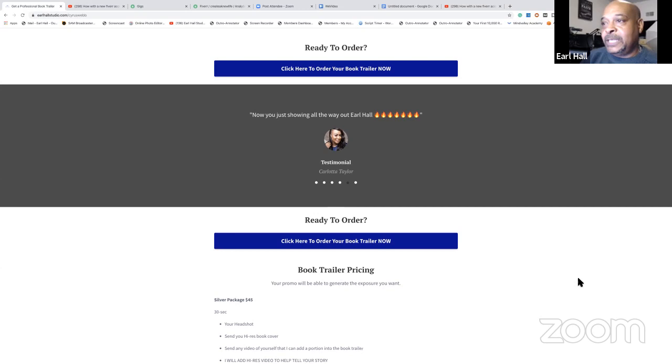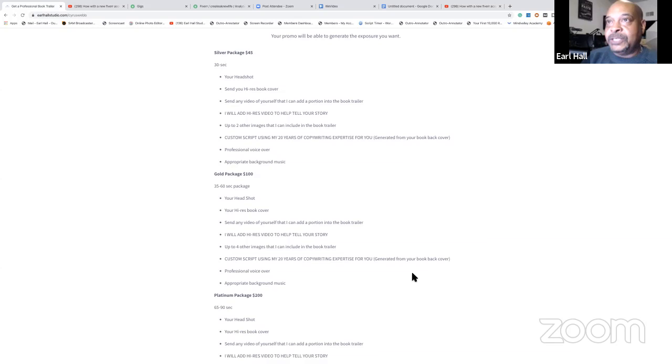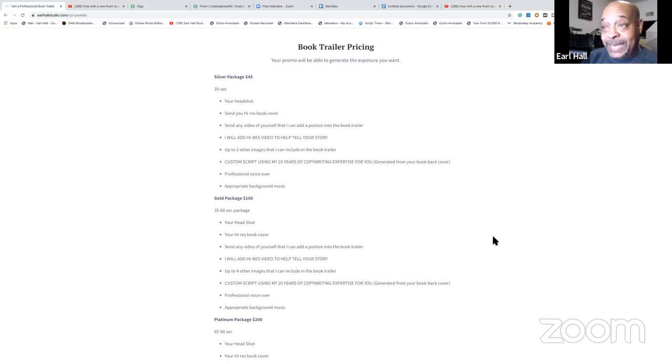I need to change this because it's not 45 and now it's 60. So I need to change that, right? I do have this correct package and this correct package, but you can see everything that you need to send. And this is basically everything that's in the Fiverr gig, right? It's everything that's in the Fiverr gig.